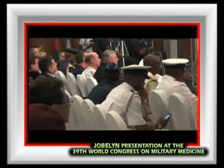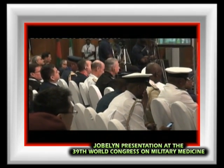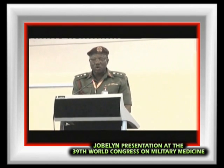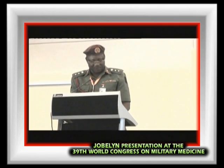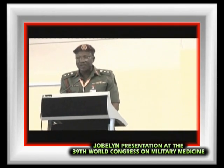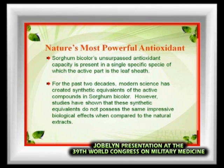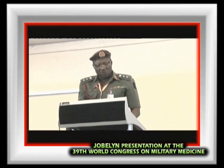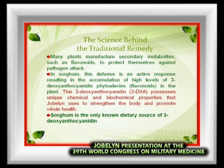Not surprisingly, modern science has tried to isolate some of the compounds synthetically. But these cloned synthetic compounds have not been found to compare favorably with the natural extract. That is, their properties are found to go below what is found in the natural sorghum bicolor extract found in Jobelyn.